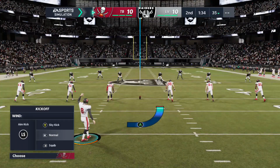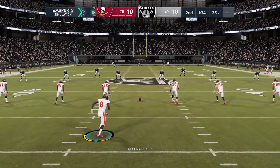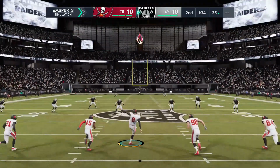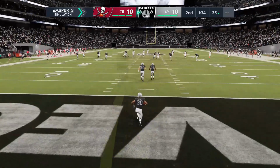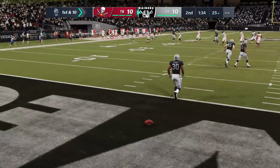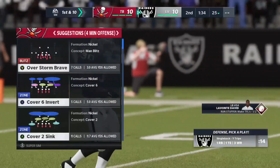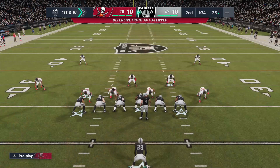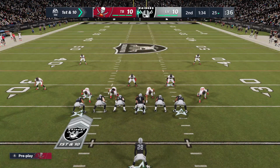Bradley Pinion to kick off for Tampa Bay. All level now at 10 apiece as the kick's away. This taken in about 4 yards deep. And no return forthcoming for Richard as this will come out to the 25. The Vegas offense ready for their next possession. And after the field goal last time, we'll see what they can get here.